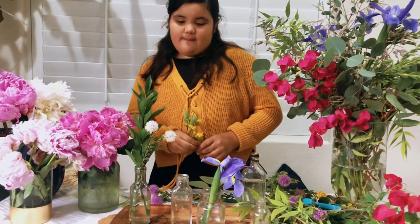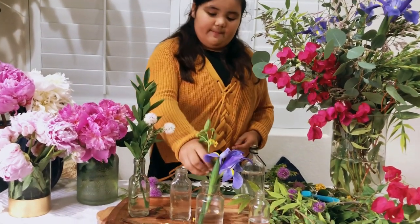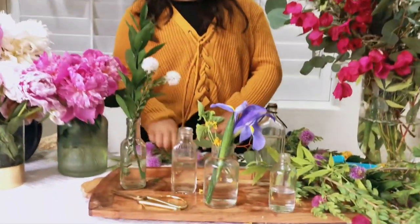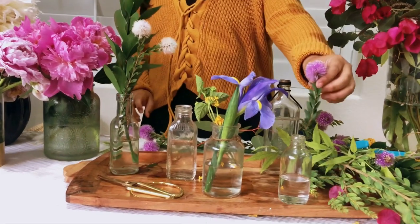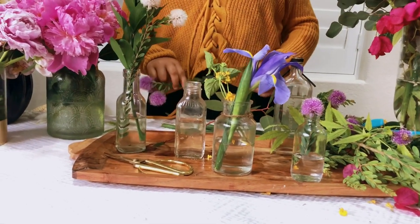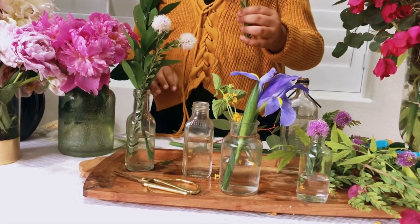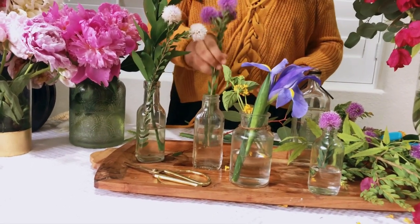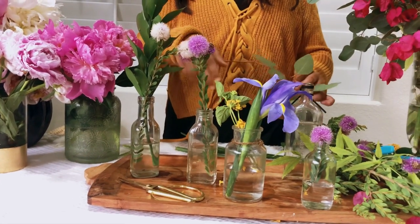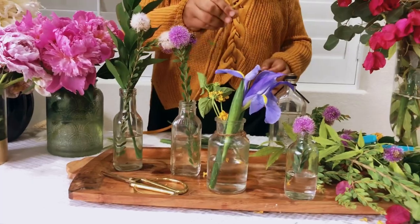So I'm just gonna try to match the flowers and put them in, like this one. I think this one should be here. Some of them are already a good size. See this guy? Doesn't it look beautiful? Okay. Look at the eucalyptus.